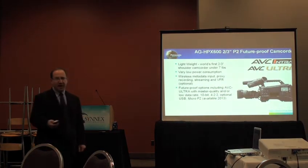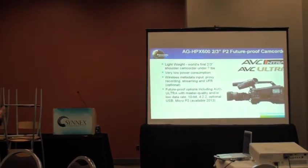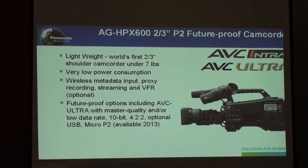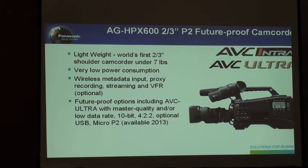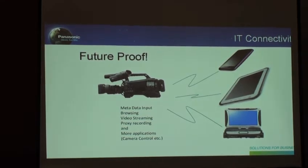We have a series of cameras, we call them our AVC cameras, that use SD cards, which is a little bit of a less expensive way to record on a less expensive medium. And we actually have a 2/3 imager camera, which certainly videographers love because it gives you a larger depth of field. So for taking great pictures. So again, a huge variety of different products for different applications is really what we're trying to communicate to you, that you could communicate to your customers.